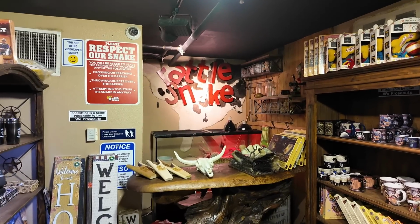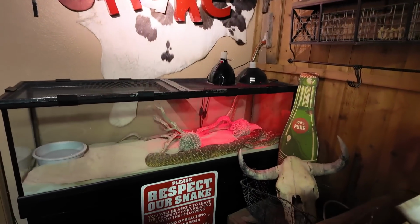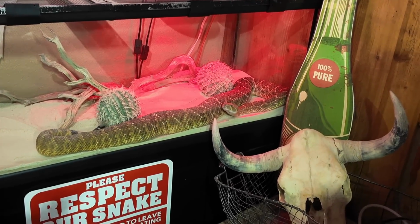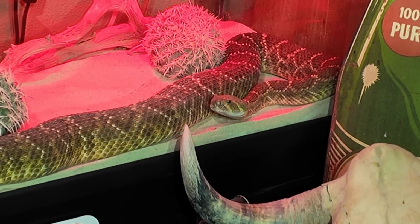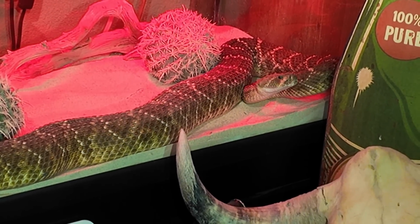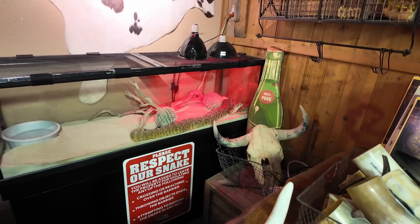I have a big rattlesnake that lives in the back corner here. Oh my gosh, look how thick that snake is. That has got to be just one of the biggest, fattest rattlesnakes I have ever seen. Oh, look at him. That is a big boy.